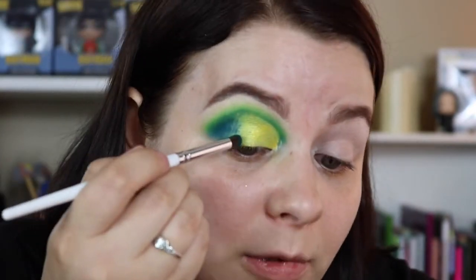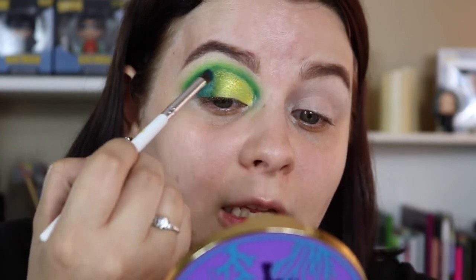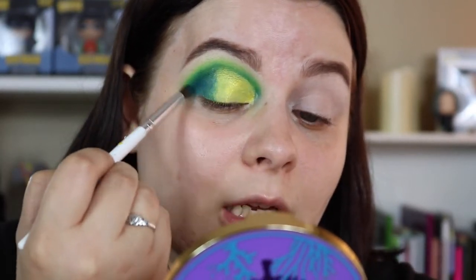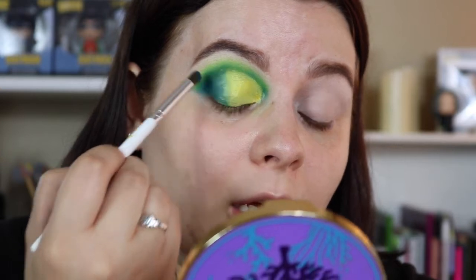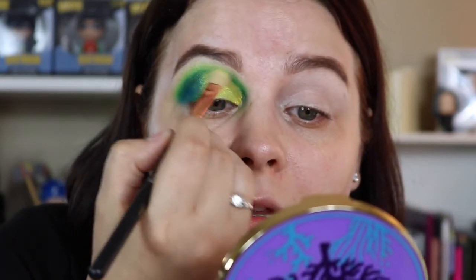Okay, once I have that done, I'm just going to go in with that brush that had Backstage on it, and I'm just going to kind of blend the edges here so that it blends in with that. And then I'm just going to take this brush and just kind of blend in the edges here.